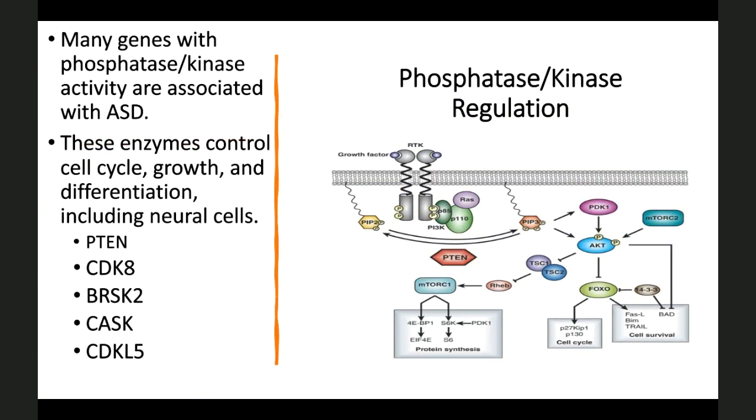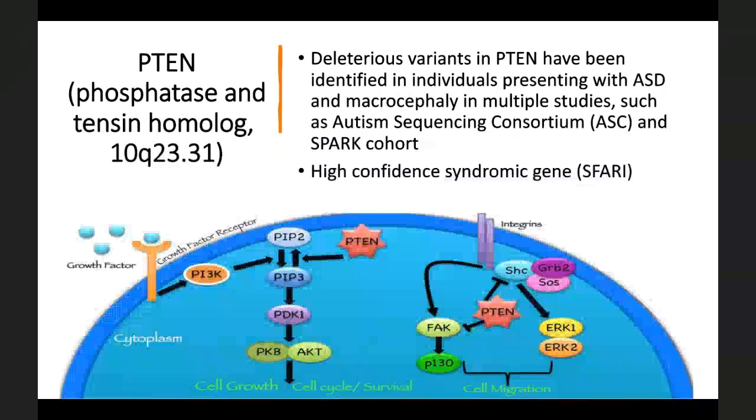The next category is the phosphatase kinase regulation proteins. Many of the phosphatase kinase genes are associated with autism spectrum disorder. These genes create enzymes that control cell cycle growth and differentiation, including neural cells. They include genes like PTEN, CDK8, BRSK2, and CDKL5. We'll go over one of these, PTEN, as it is highly implicated in autism.